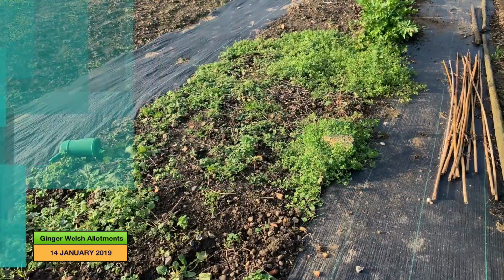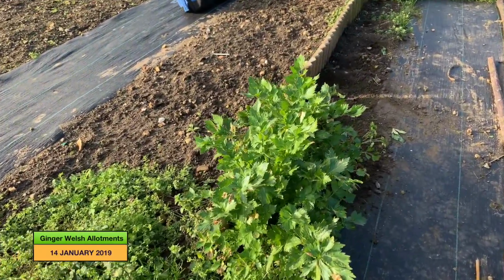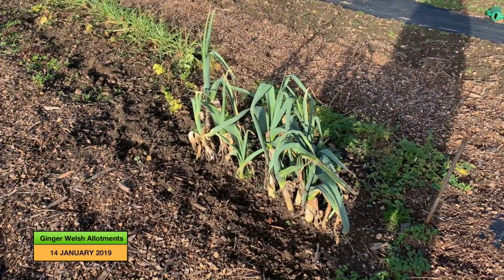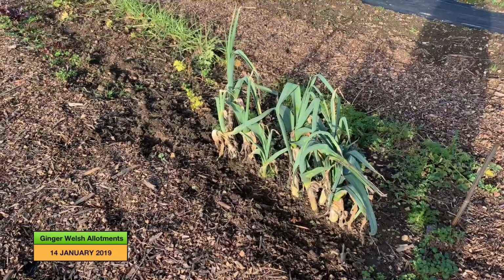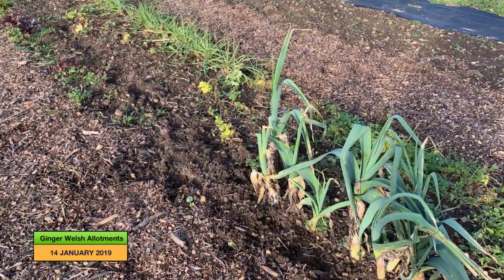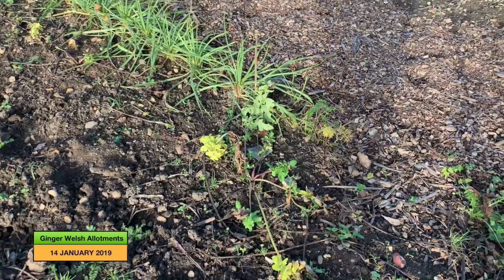All this is where my runner beans were, and I've got a couple of bulbs of celery left in there. Only a couple of leeks left in the ground now, but I would rather use up all the leeks and then have to buy them than not use them and have to put them in the compost. And also in this bed there are parsnips.